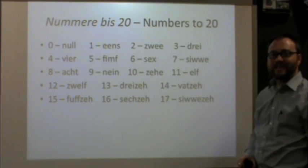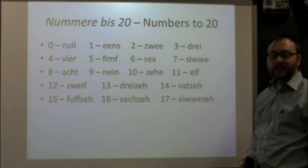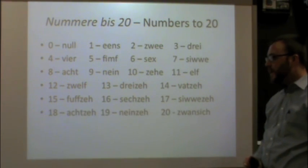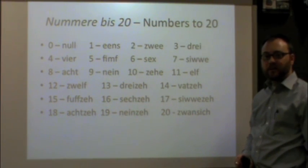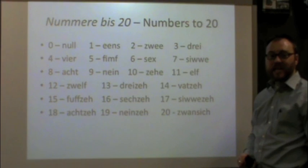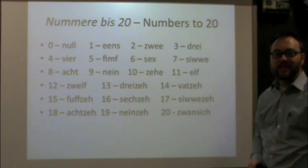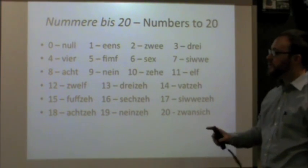16. Sechzehn. 17. Siebzehn. 18. Achtzehn. 19. Neunzehn. And 20. Zwanzig. Again, from 0 to 20, all inclusive.